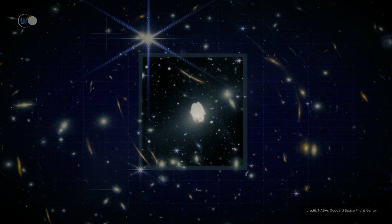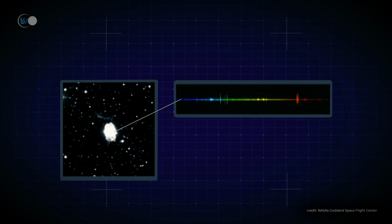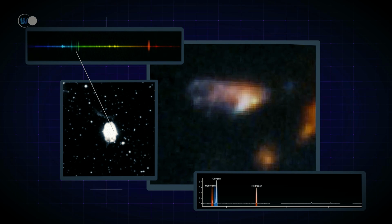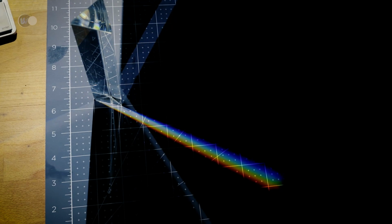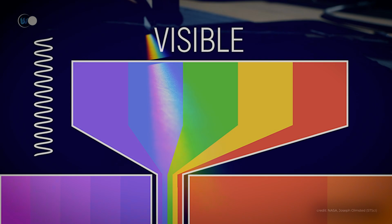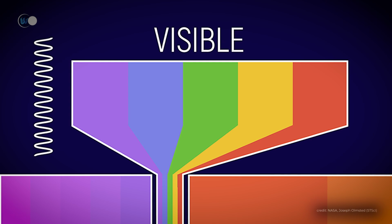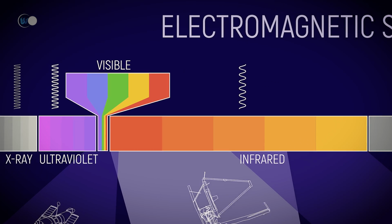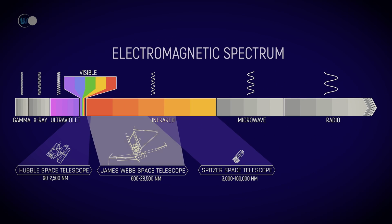How are images taken by the James Webb reworked? The human eye can only see a very narrow part of the light spectrum, from violet to red, i.e. the colors of the rainbow. But the light spectrum is much broader than that, with light on both sides of the spectrum. The James Webb focuses on the infrared, so it can see farther than the human eye on the red side of the light spectrum.